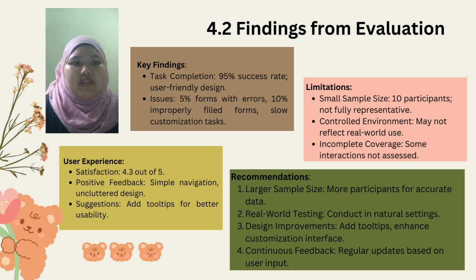The assessment faced limitations due to a small sample size of 10 participants and a controlled testing environment that may not reflect real-world usage, and some interactions were not covered. To improve, it is recommended to increase the sample size, conduct real-world testing, add tooltips, enhance the customization interface, and regularly gather user feedback. Implementing these steps will enhance the website's usability and user satisfaction.